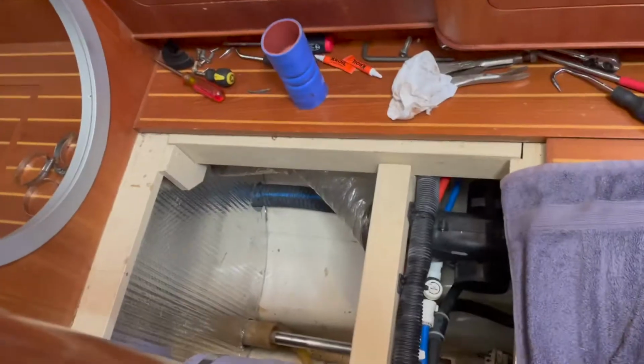I'm in the midst of replacing a shaft seal.